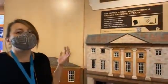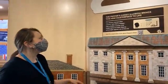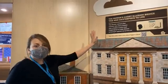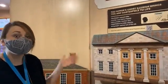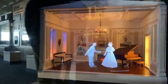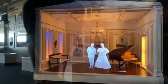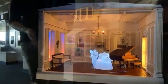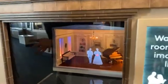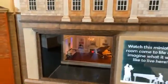This is probably my absolute favorite part of our whole newly reimagined experience. And that's because we have used an illusion called Pepper's Ghost to help bring a miniature room to life. Now this illusion has been around for a very long time, and one famous example of it is actually from the Haunted Mansion in Disney World, where they've used it to bring some ghosts to life. But we have used a version of Pepper's Ghost to bring our miniature room to life, so you can really see the people and stories that might have been and taken place in a room like this in the past, and then imagine what it would have been like to live there.